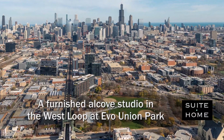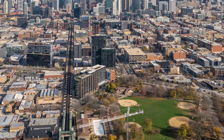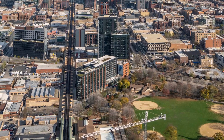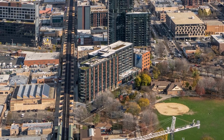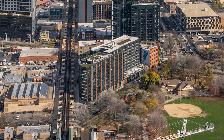I'm headed to the western edge of the sizzling hot West Loop, to a location near the Illinois Medical District that's across the street from Union Park and a short block from a CTA Pink and Green Line stop for a tour of one of Sweet Home's furnished short-term apartments at the new Evo Union Park.